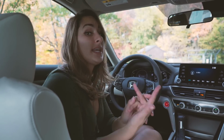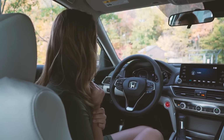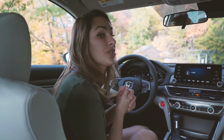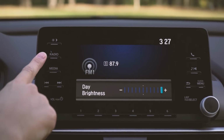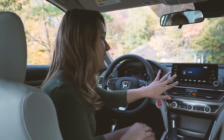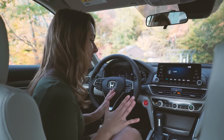You do have to go up to the EX model to get that smart entry system, but they do have the fob and the push button start. The new display screen is a 7-inch LCD screen. It has FM, AM, and Bluetooth streaming audio. The phone commands are also in there. It's colorful, responsive, bright. I really like the new design layout of it.